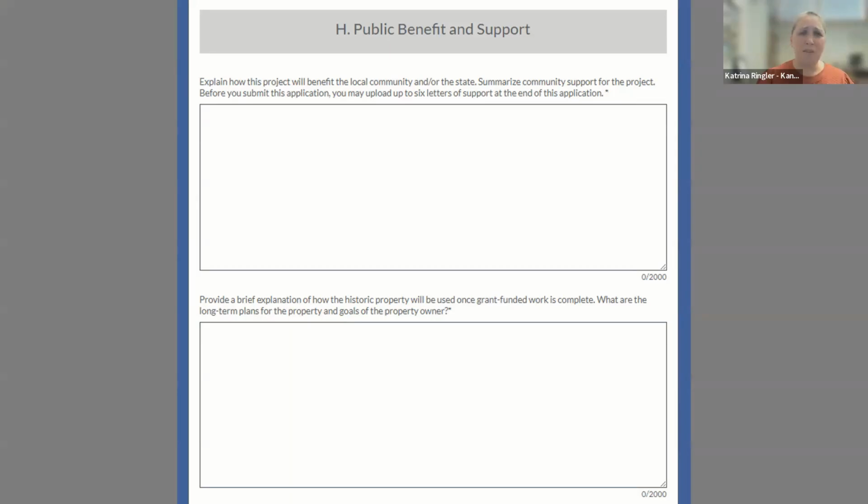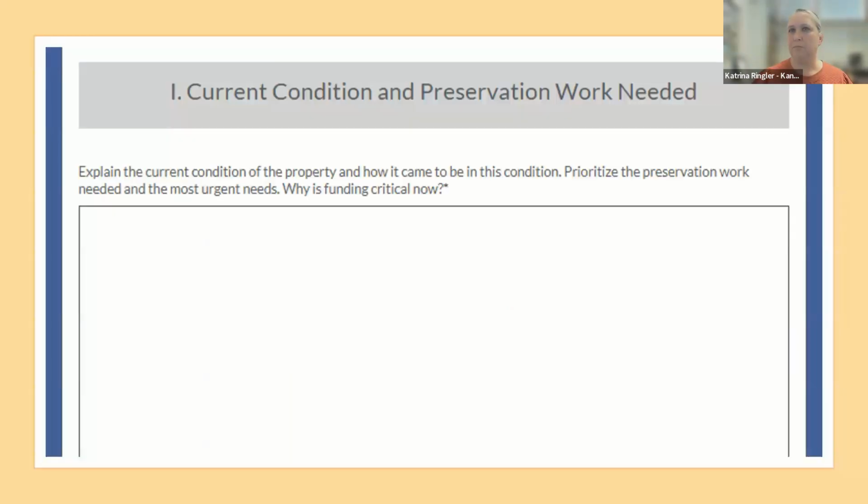Private properties, I will be very honest, sometimes have a harder time making the case and the argument for this than public buildings or buildings that have a commercial use. So try to think outside of the box a little bit. Think about who, besides you as the private property owner, utilizes the building, who appreciates the building, who sees it every day, who would miss it if it was gone. That's the mindset you want to get into when you're answering that question.